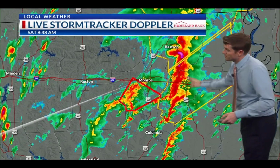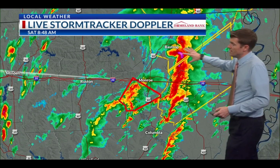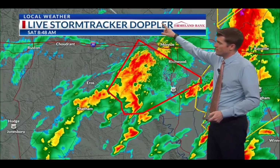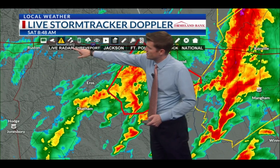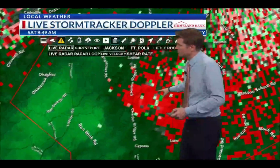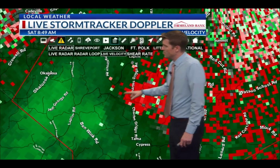A reminder of the severe thunderstorm warnings that are in effect across much of northeastern Louisiana as these storms progress eastward. Damaging wind and hail threats are the primary concerns there. And then as you take a look at the live storm tracker Doppler radar, again, we get a new scan every 60 seconds. And then every 10 minutes it'll calibrate, so it'll kind of disappear off the screen. But again, you can see those reds and greens near the Charlie Griggs Road area, and continuing to move off to the northeast.